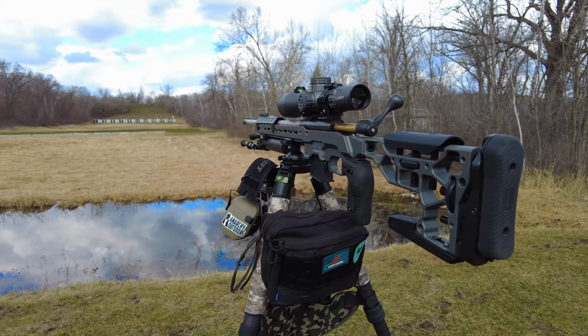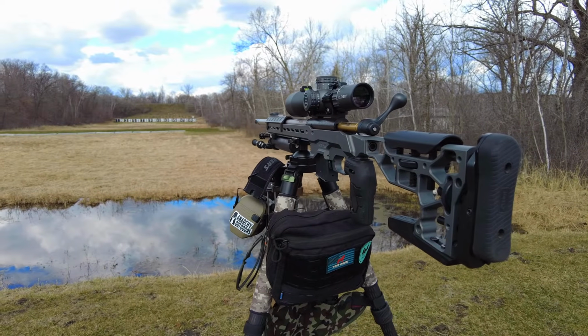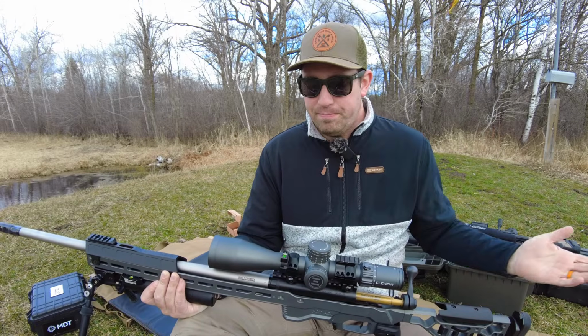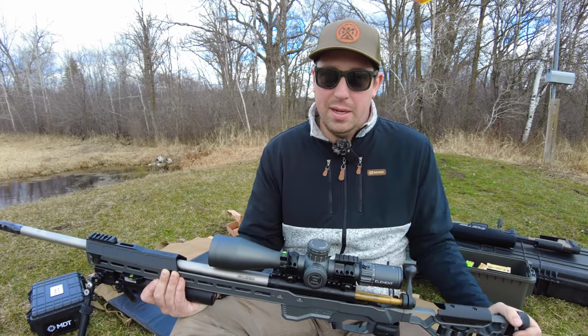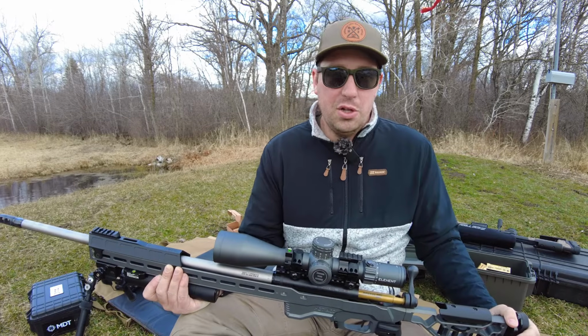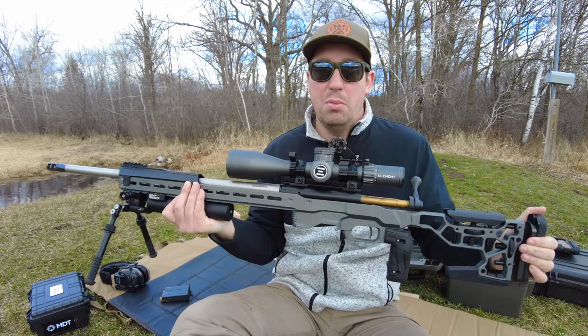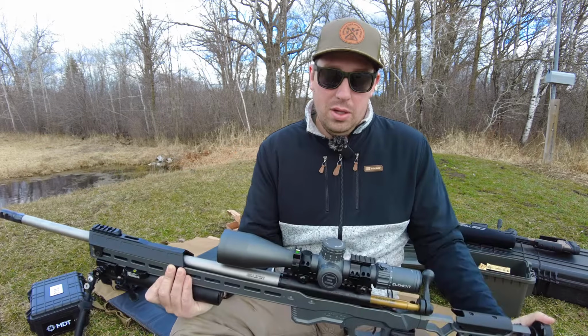So I know there's competition, there's the Vortex, there's the Zeiss, there are some in the works right now, there's the Bushnell. From the ones that I've actually gotten behind, price points considered, features considered, especially reticle considered, I prefer this. So I don't have a lot of time.